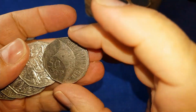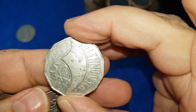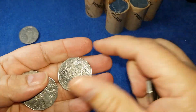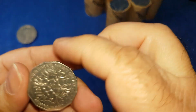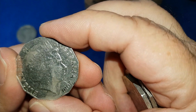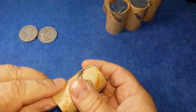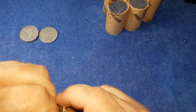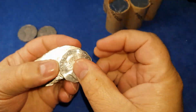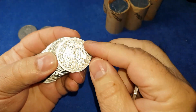Another Millennium coin from 2000 there. And then the last coin in the roll is an Australia Day Celebrate What's Great from 2010. Okay. First roll down, into the second roll. Not an Eddie Mabo.